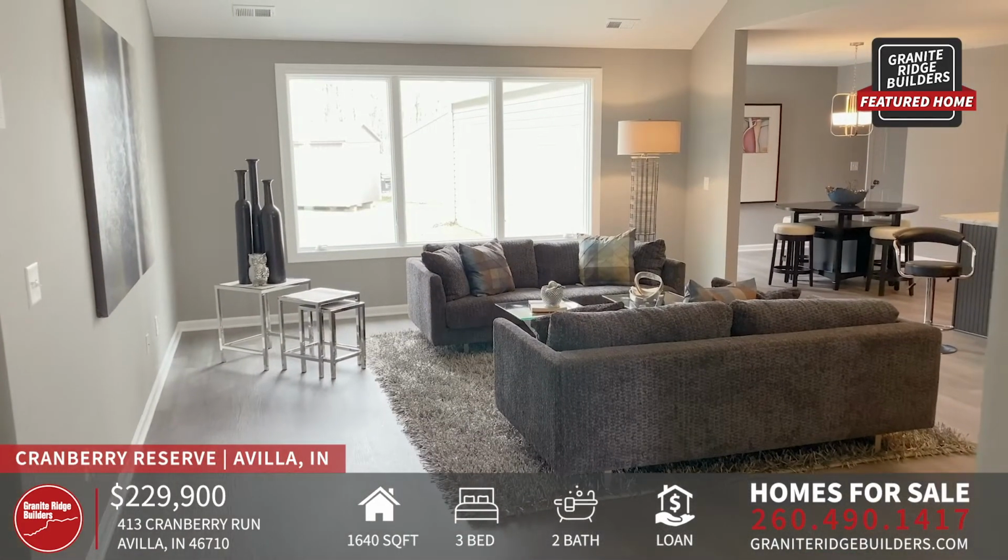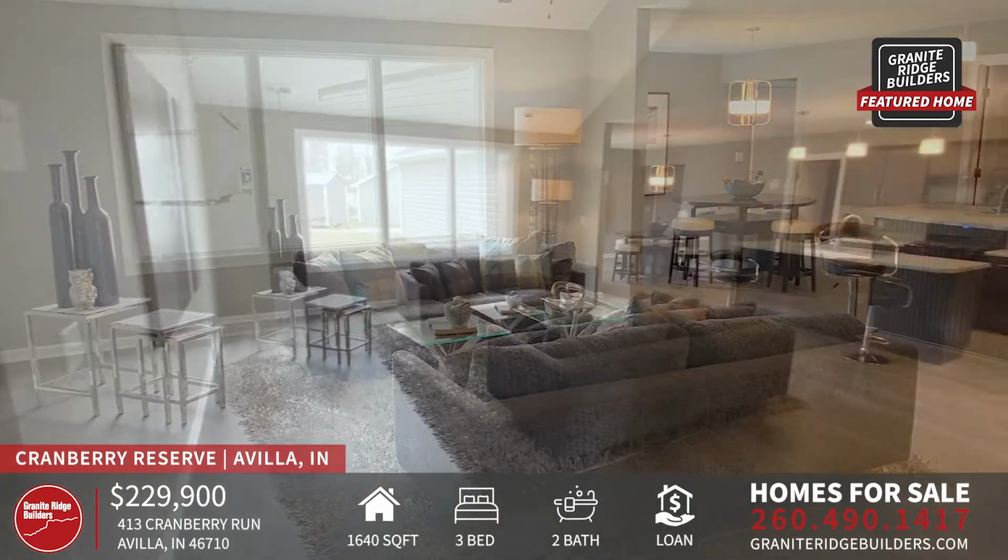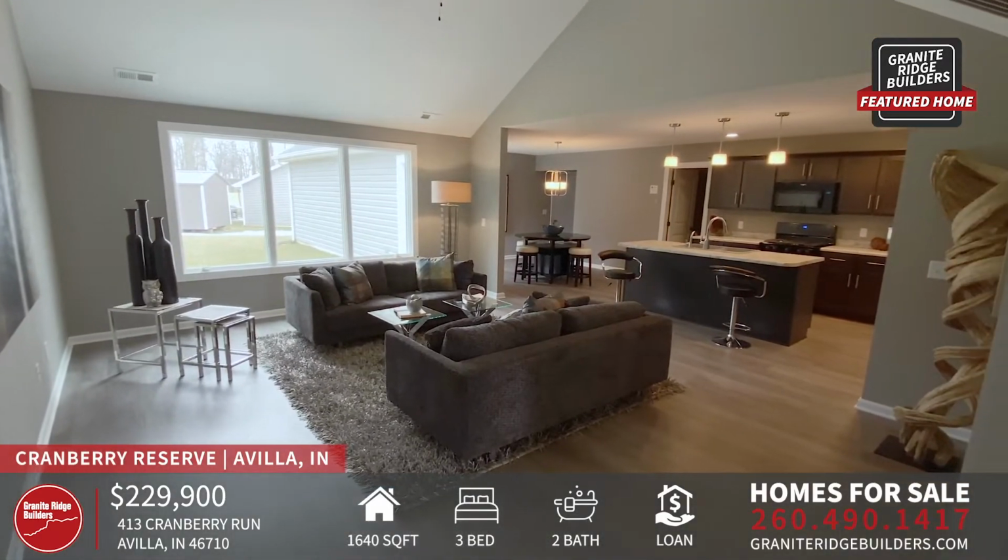And I love that this great room is so big, so wide open, accommodates any kind of a furniture setup. It sure does. It has a nice cathedral ceiling with a ceiling fan, and then it leads you to a nice foyer or a friend's entry. It has side lights, so there's natural light coming in. It's a very welcoming space.